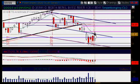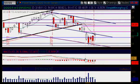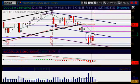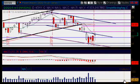So watch all major areas of support and resistance that I showed you here today. And also look for confirmation with the MACD and pay close attention to the volume to see if we're going to get a little bit of an increase in volume. So pay close attention to that as well.